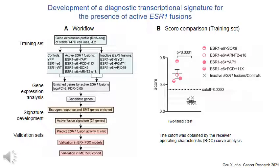To develop a gene expression signature that is diagnostic for the presence of transcriptionally active ESR1 fusion, I used the RNA sequencing data on stable T47D cell lines, shown in previous slides, as a training set, to identify genes that were selectively upregulated by the 4 transcriptionally active ESR1 fusion proteins, as compared to 3 inactive ESR1 fusions and 3 controls.